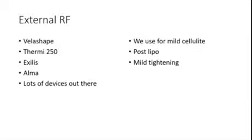So external RF, that's sort of the microneedling component. I have 4 minutes left. So when you look at radio frequency, these are devices that heat up the skin. So they were selling these for cellulite, they were selling it for tightening. I don't know.